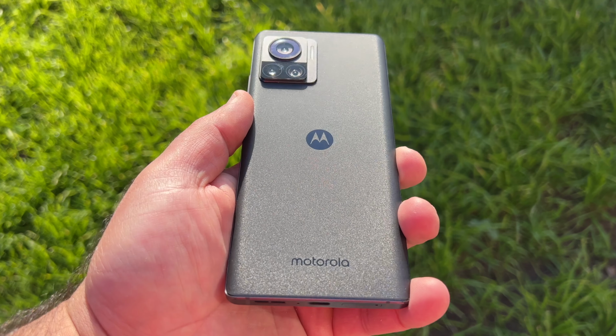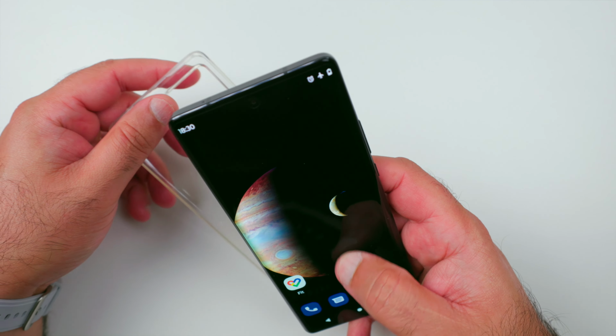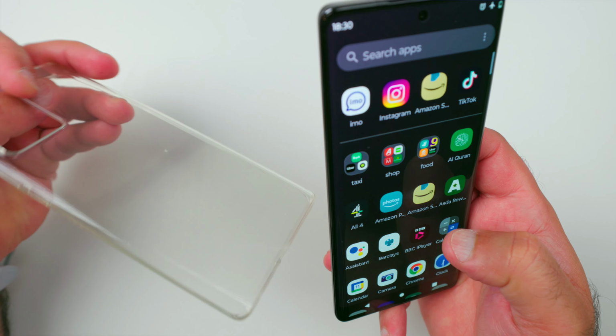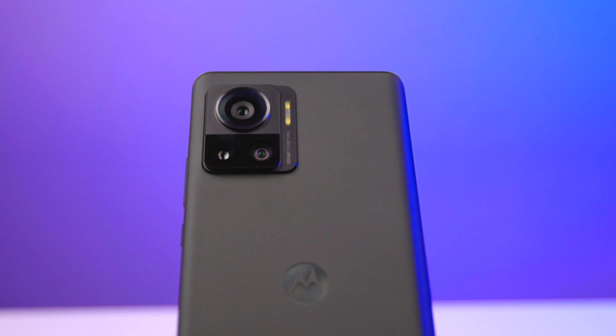The downside of this frosted surface is that it is quite slippery, but most of us will likely have a case on this device. Speaking of the case, this phone comes with a clear silicone case in the box, which is a nice touch from Motorola. The other color available for this phone is Starlight. In the middle of the back glass there is a Moto logo, and on the top left there is a camera module, which is neither very big nor on the smaller side. Looks decent in my opinion.